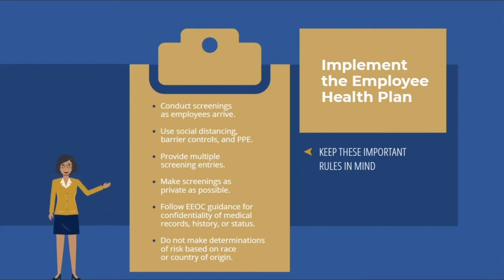Screenings should be conducted with these important considerations in mind. If implementing in-person health checks, conduct them safely and respectfully. Employers should use social distancing, barrier controls, or personal protective equipment to protect the screener. Consider providing multiple screening entries into the building. To prevent stigma and discrimination, make screenings as private as possible. Follow guidance from EEOC regarding confidentiality of medical records, medical history, or status, and do not make determinations of risk based on race or country of origin.